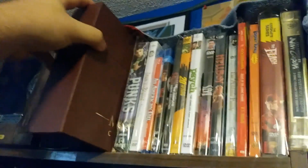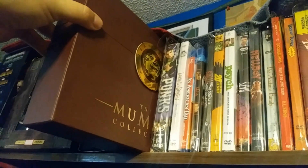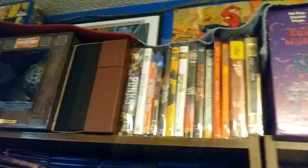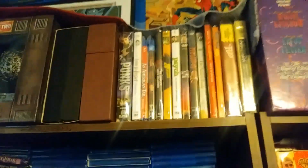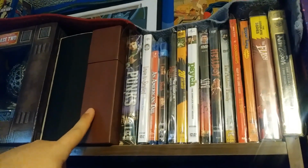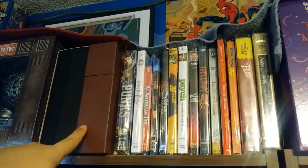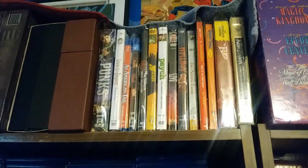Then we have the Mummy collection. As y'all will see, I'm obsessed with The Mummy and The Mummy Returns. I collect all different formats for those films. So that's the ultimate box set here. It has like a game. It has Mummy, Mummy Returns, Scorpion King, 2 discs each. So that's a cool set.